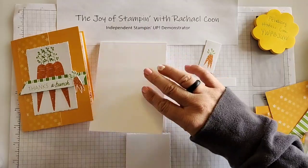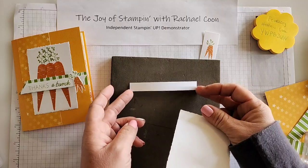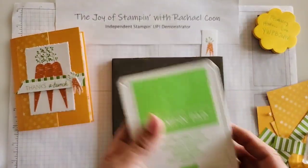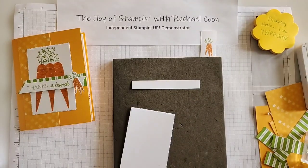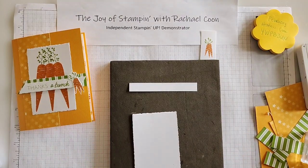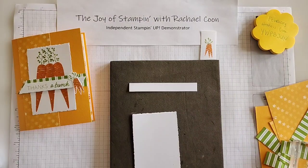We'll put our pieces in here instead. So the colors of ink I'm using are the Granny Apple Green and the Pumpkin Pie, which is a darker shade of that Mango Melody. You could use Mango Melody if that's the only ink color you have. I just wanted my carrots to be a little bit richer and a little bit darker versus the light color that Mango Melody provides. Okay, but we are using our Granny Apple Green first.